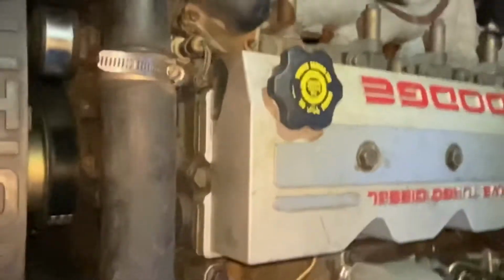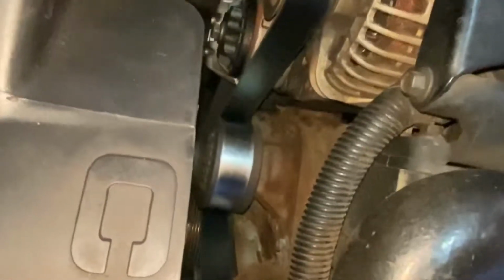So, that's done. And just to point out, if you guys ever put a serpentine belt on and you have it around every single pulley, and you don't have to release the tensioner, odds are you got it on wrong. So serpentine belt is done. Let's get putting on that air filter.